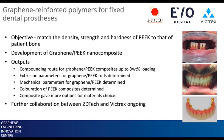And what we were hoping with the project was that we would widen the envelope of possible materials used for that to a point where it would last the lifetime of the patient. So it could make a real significant difference to that specific procedure. And the reason that the company uses PEEK is because it's lighter weight. It's a very, very good engineering thermoplastic, but it has low density.